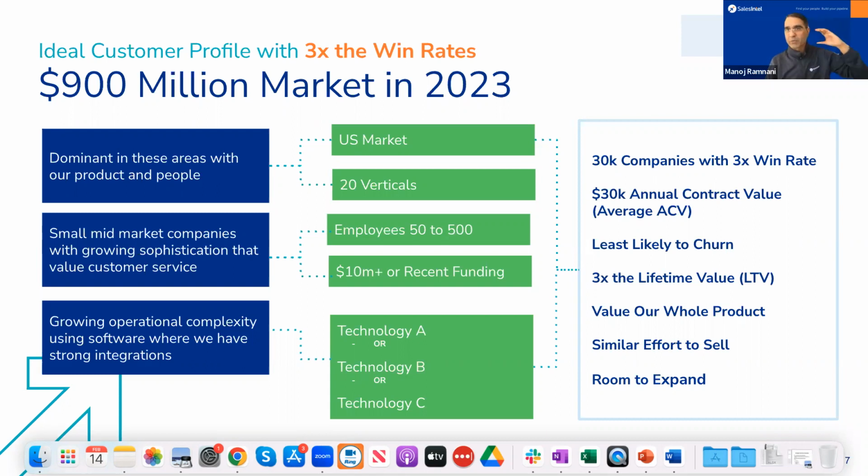We know we are number one when it comes to the high quality decision makers in the US, right? And we identified 20 verticals where we have higher win rates than the others. So that's how we identified one part. And the second part was, we looked at the data from the firmographic side to say companies of what size are good for us. Like what size of companies can we service with our product and our services the best? And we identified companies with 50 to 500 employee size, or if they have raised money and they are accelerating their go-to-market motions, right?